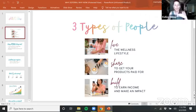But just know that there is a place for you no matter which one of these sounds great. So whether you just want to live the wellness lifestyle and be a customer, and maybe host a class because you want to help us out and you have a few friends and family who are interested, we can do that. If you want to share and cover the cost of your oils, that's the next step for you. Or you can also go on to build. So many of us start as customers and we have this slow progression, even though a lot of us are resistant to it in the beginning, that evolves into building a team, which is kind of beautiful.